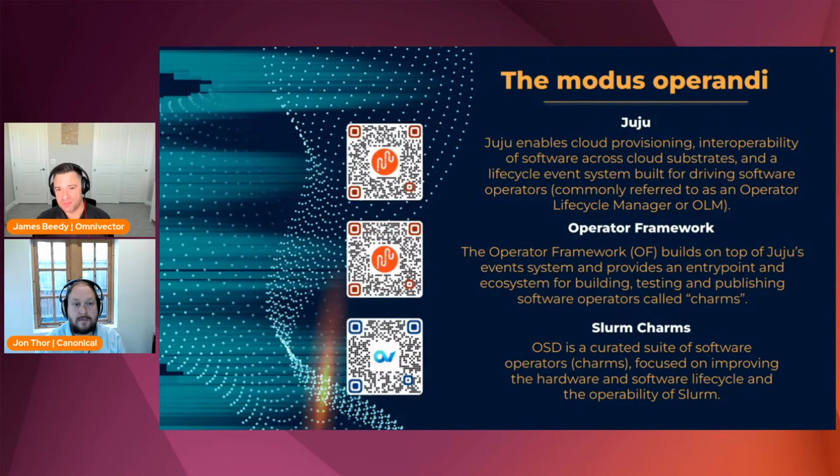To dig in a little bit deeper, we'll take a moment to discuss what makes OSD turn. We'll start with Juju. Juju is defined as a universal operator lifecycle manager for Kubernetes operators and operators for traditional Linux applications, with declarative integration between operators for automated microservice integration. If that doesn't make much sense to you, it's okay. That's why we are here today. I will try to give some context over the next few slides. OSD uses Juju to interface with cloud APIs and to drive lifecycle events through the charmed Slurm operators.